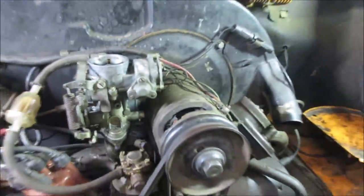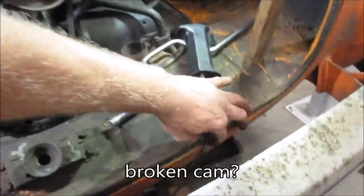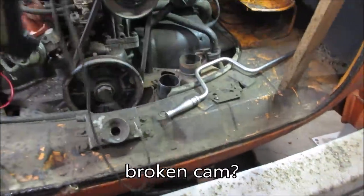You hear a little sizzling going on. Make sure my wires aren't getting burned on the exhaust.